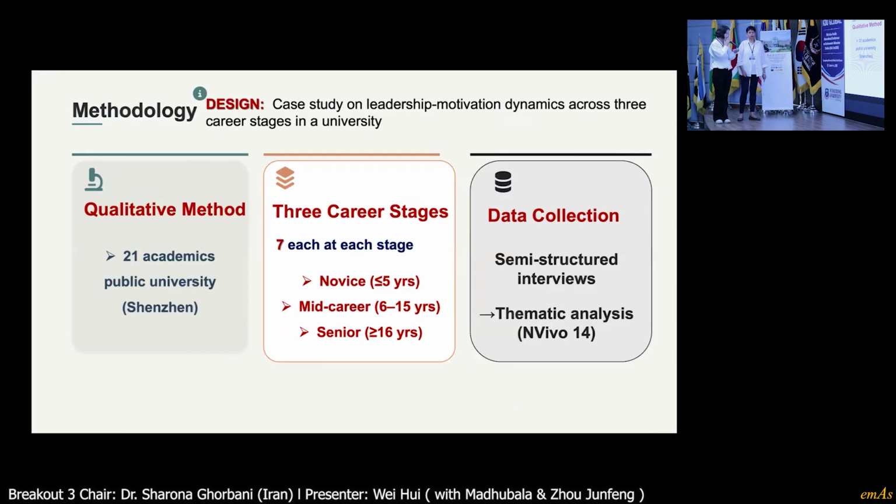We adopt a case study design and a qualitative method for data collection. Semi-structured interviews were conducted with 21 academics at a public university in Shenzhen. Participants were grouped into three career stages: novice academics with 5 years or less of teaching experience, mid-career academics with 6 to 15 years of experience, and senior academics with 16 years or more. The data were analyzed using NVivo 14.